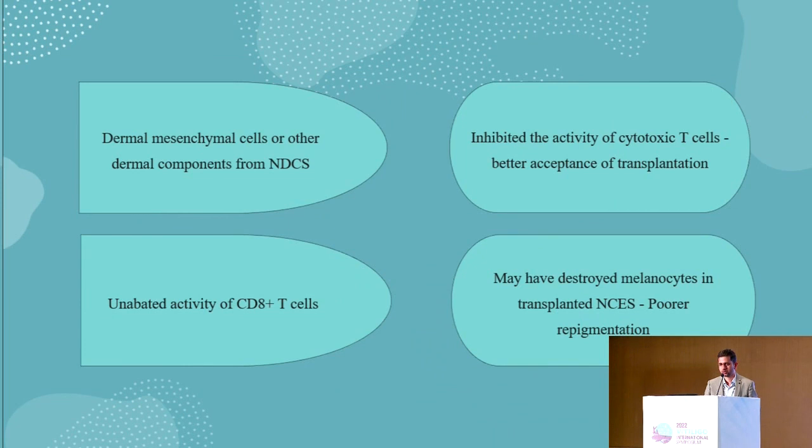So the dermal cell suspension, the dermal mesenchymal cells, or other dermal components which we could not characterize, what this dermal cell suspension contained apart from the dermal mesenchymal cells, may have inhibited the activity of these cells, which may have led to better acceptance of the transplantation. While with NCS alone, the unabated activity of CD8 T cells may have destroyed it, and this has been seen in previous studies also.